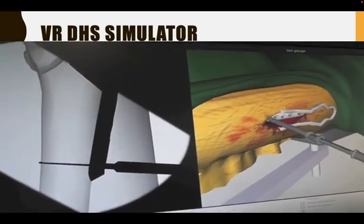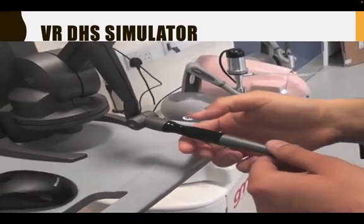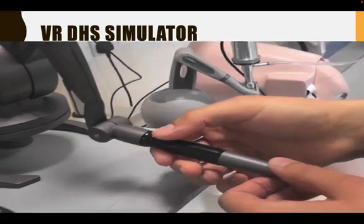The benefit of doing this procedure is also that there is haptic feedback using the Phantom stylus pen, so you can actually feel pushing against the bone and you can feel the feedback of drilling into the proximal femur.